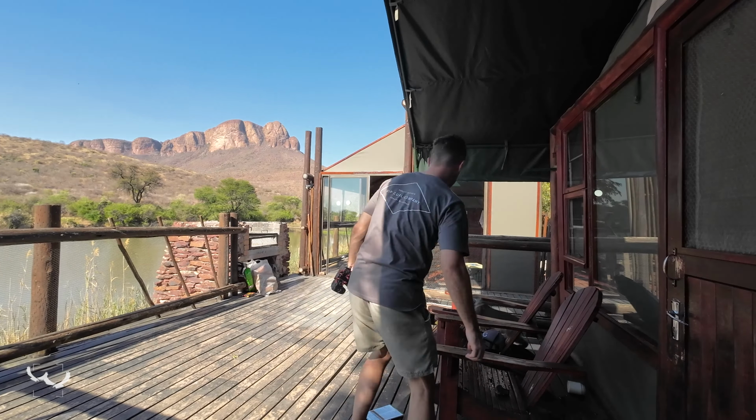Marakele and the Kranzberg mountain range are home to one of the largest breeding colonies of Cape vultures in the world, as well as the rare and endemic Kranzberg widow butterfly. My first thought was, I have to find this butterfly, but unfortunately they'll only be flying from November for a few weeks.